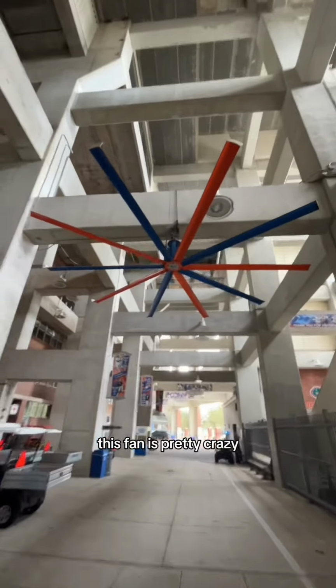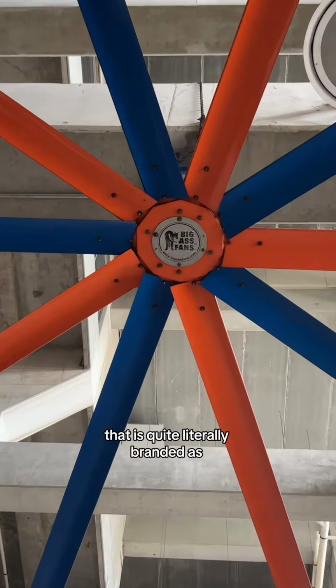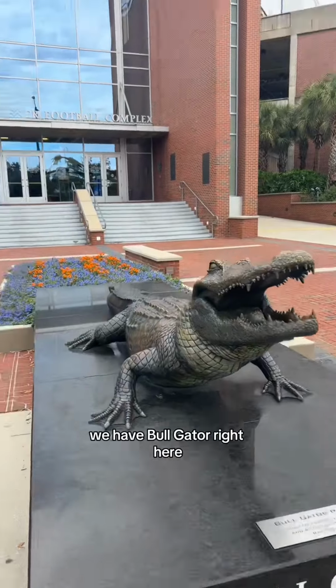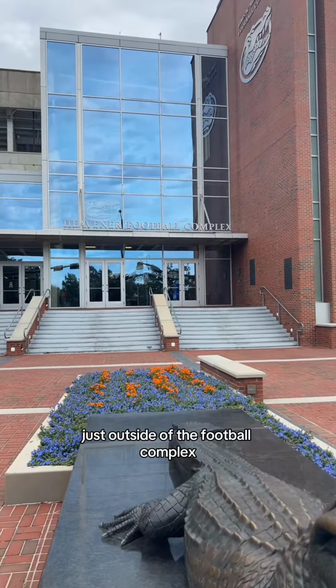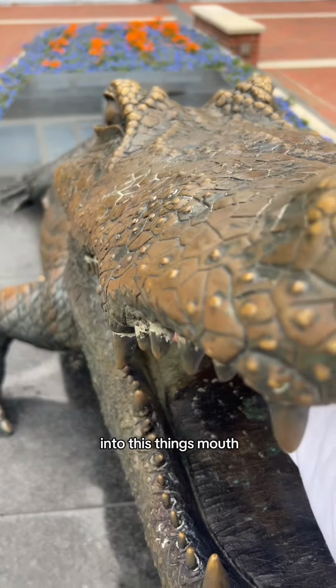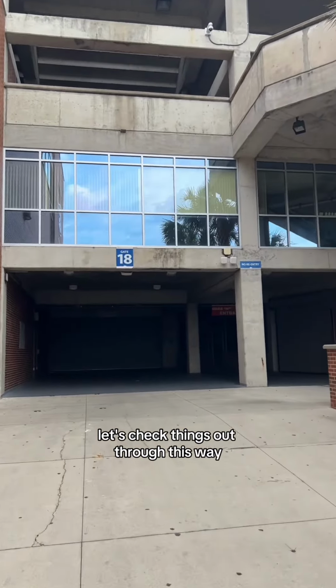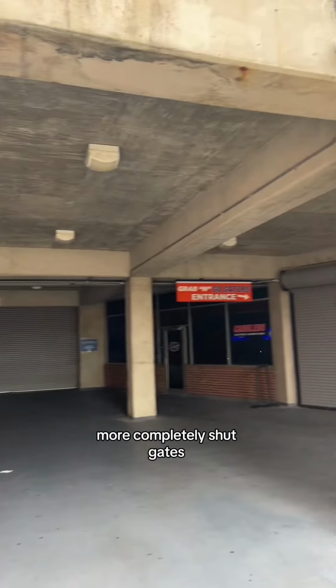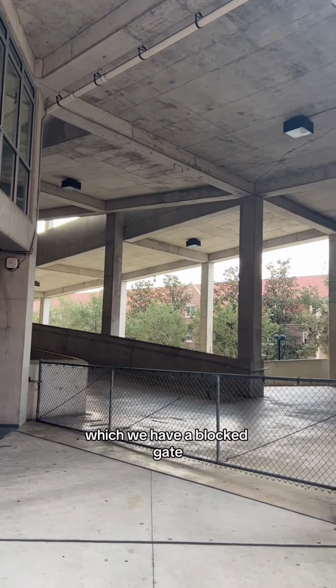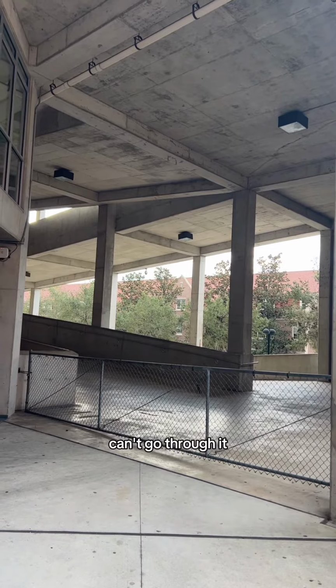This fan is pretty crazy. That is quite literally branded as a big ass fan. We have Bull Gator right here, just outside of the football complex. I can go just past elbow deep into this thing's mouth. Let's check things out through this way. More completely shut gates at gate 18, which means our next spot is gonna be towards these ramps, which have a blocked gate. Can't go through it, gotta go around.